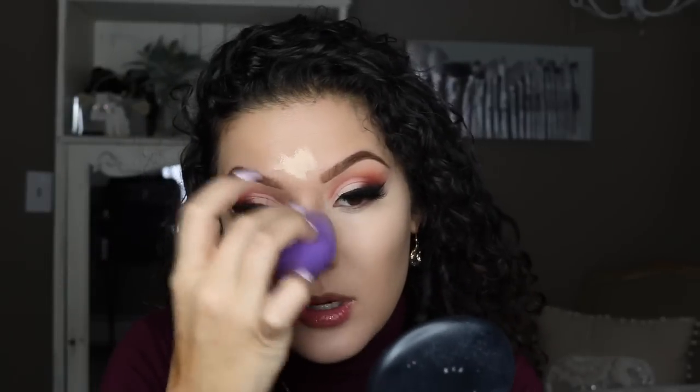It layers on top of the foundation pretty nicely, actually. I like the combination of the two, for sure. I definitely like the way it looks better once you let it sit. But let's see how it looks once I set it, because if it looks crazy once I set it, then I'm not going to be liking it too much.